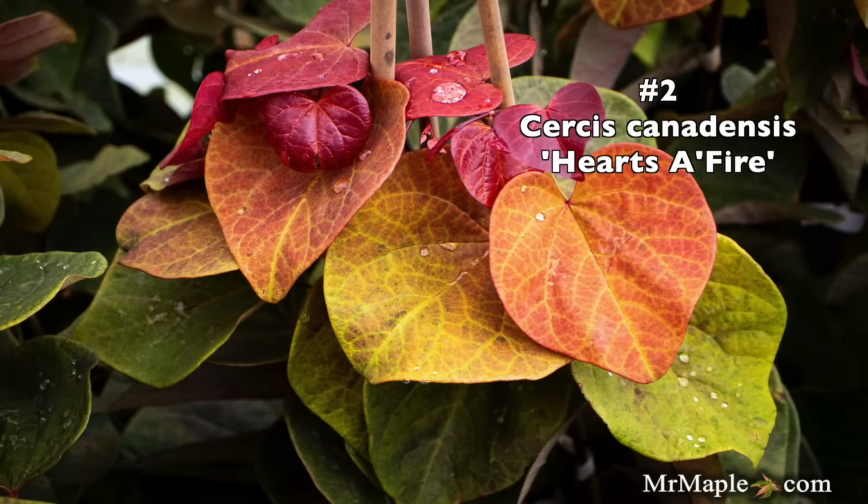All right, guys. Coming in here at 1 and 2, we've got a couple of redbuds fighting it out. Can you guess the number 1 spot, guys? We're down to number 2 on our rare plants list for Mr. Maple. Coming in here at number 2, we got another one by Ray and Cindy Jackson, guys. We've got Cercis canadensis Hearts of Fire redbud. Just an absolute showstopper. Love this plant.